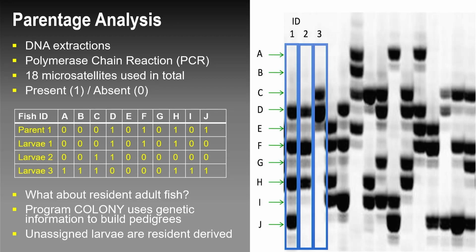So this becomes just a probability of, does this larvae match this adult? And we can use fancy statistics to come up with these probabilities. I'm not going to get into it. This is actually what the genetic data looks like.